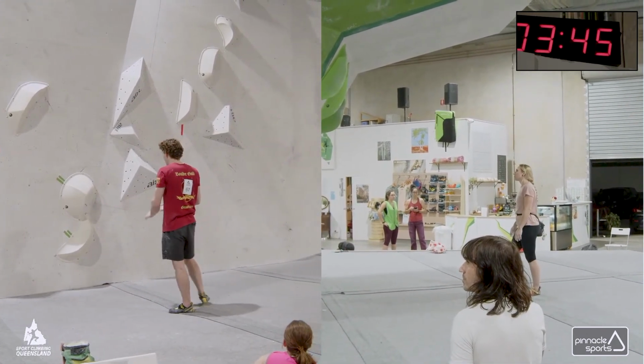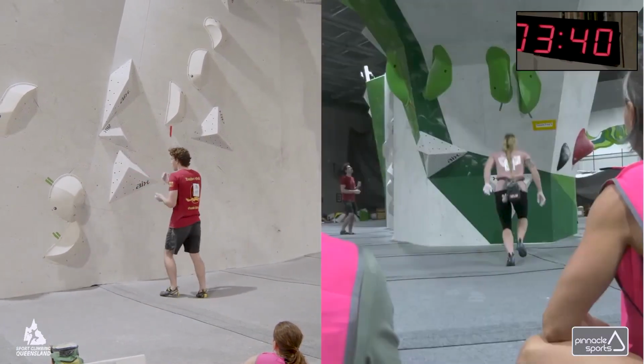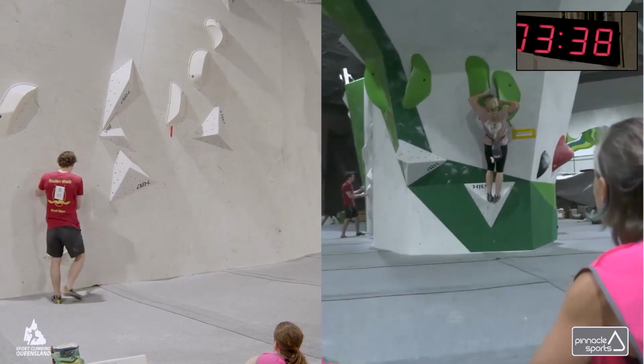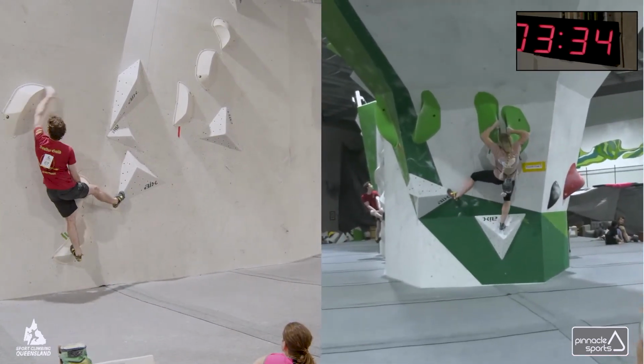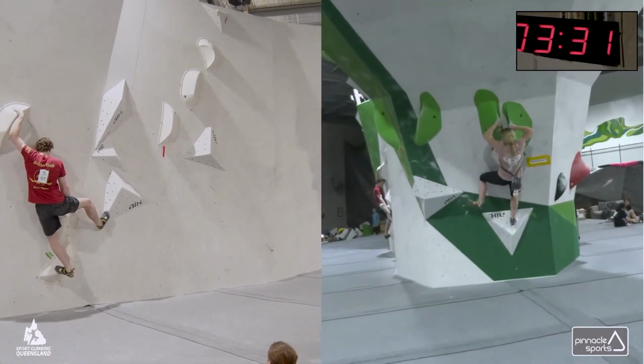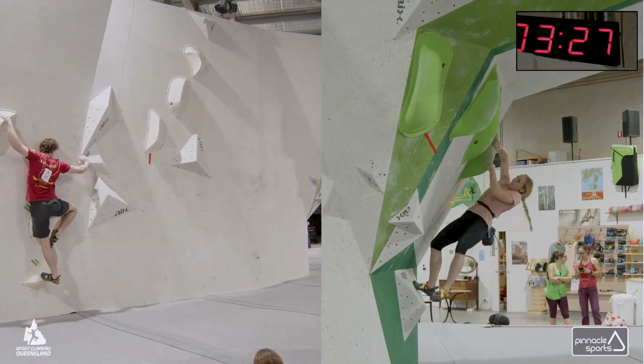You'll normally find him on the spray wall. The spray wall, folks, is a very colourful wall. It's a good training wall. Is he training endurance or power? Pure power. Bit of a boulderer through and through, as he loves the boulder problems.